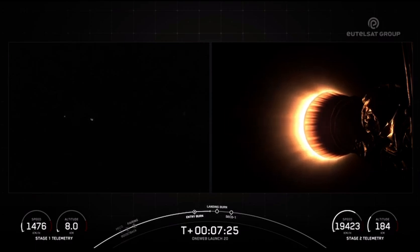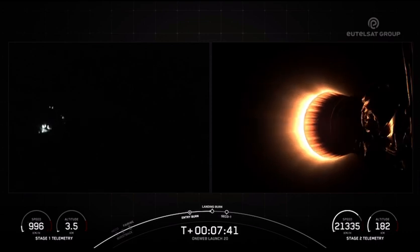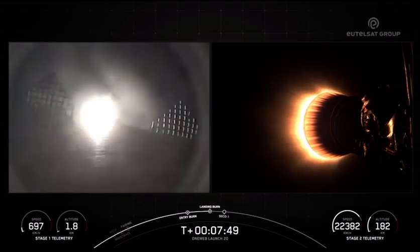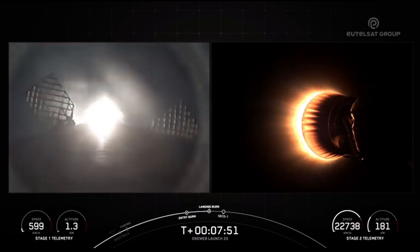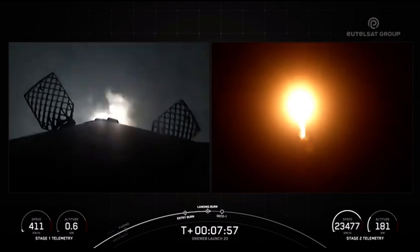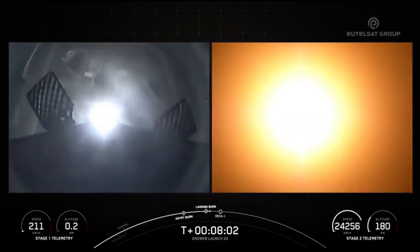Stage 1 FTS has safed. Stage 1 transonic. Good callouts there, where Falcon 9 is slowing, the Stage 1 is slowing down. Landing burn should be coming up shortly. Stage 1 landing burn. And there we have the landing burn, where engine 9 has relit right before touching down at landing zone 4.